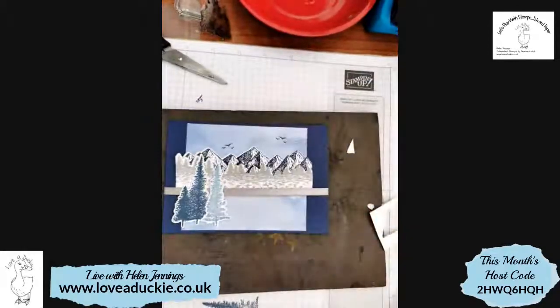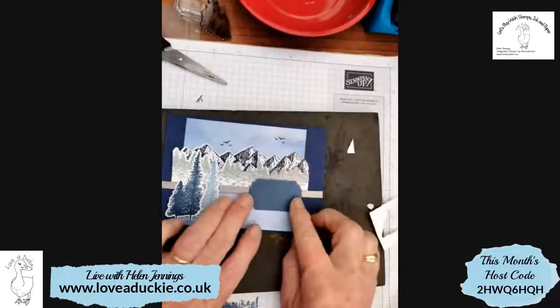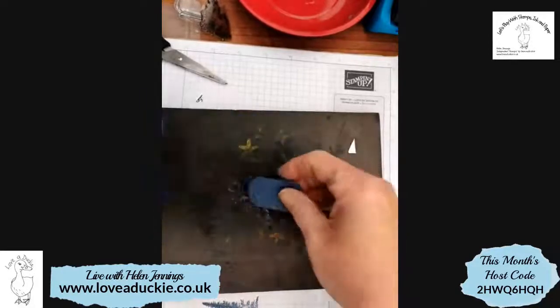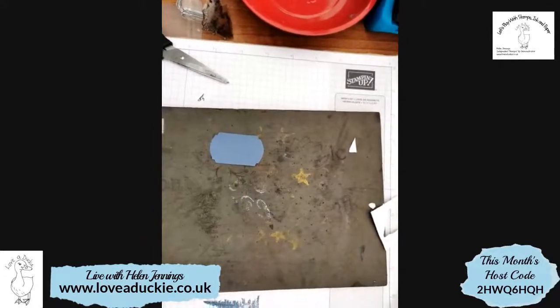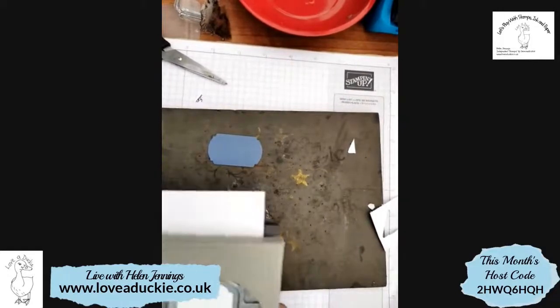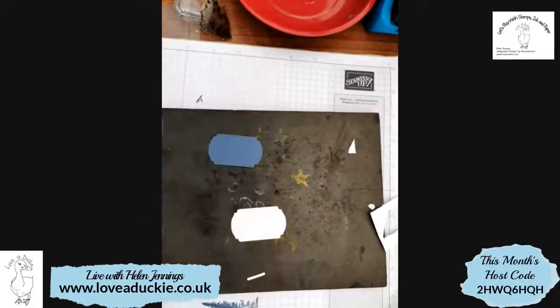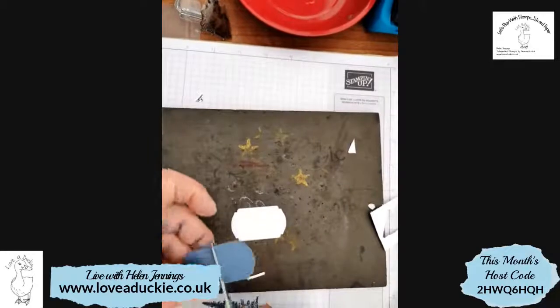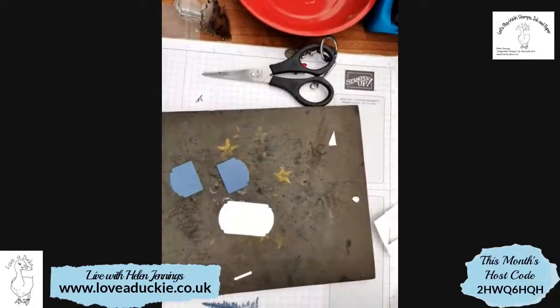Right, so there's a couple of those trees. That's just nice in the foreground. I think I'm going to grab that punch. And a bit of white card. So I'll do a white punch. And then we'll explode this punch. So you can see that you can use the bits as you like. You don't have to use all of them either if you don't want to. We are heading in the direction of using them all.